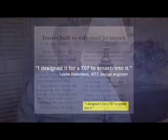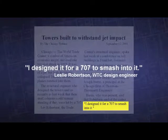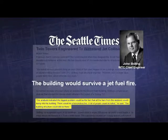I walked into the office, and the first words that I heard were, a plane's just run into the World Trade Center. And my initial thought was, well, that's okay. It's built to withstand a 707. It did not seem possible that these towers that were designed to withstand the impact of a 707 could possibly collapse in such a short order of time from the time that they were hit.